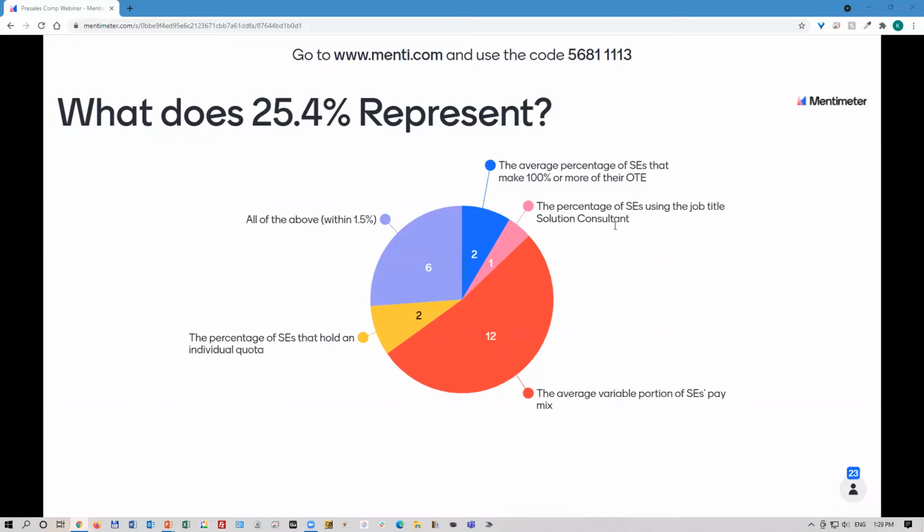So if you're wondering how that number came about, in the consensus survey that John was referencing, they measured for the US, the UK, and the EU markets, the percentage of individual contributors or practitioners that held an individual quota. In the US, it was about 27.6%. In the EU, I think it was about 24%. And in the UK, unbelievably, it was, I think, less than 16%. On a weighted average, it was just over 25%.